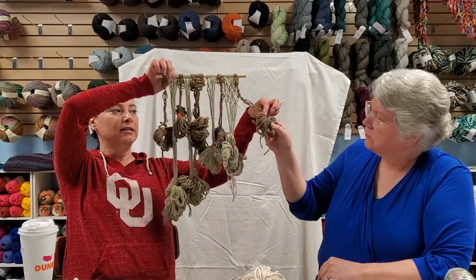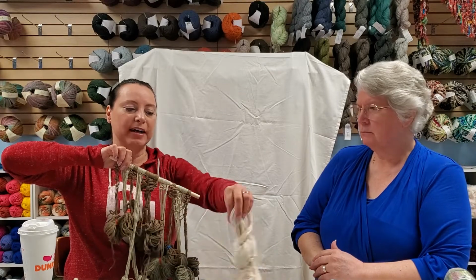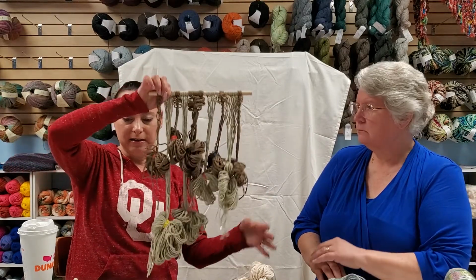That's the bundling with rubber bands, if you're going to do it with rubber bands instead of the overhand knots. These are just simple overhand knots on that versus bundling.